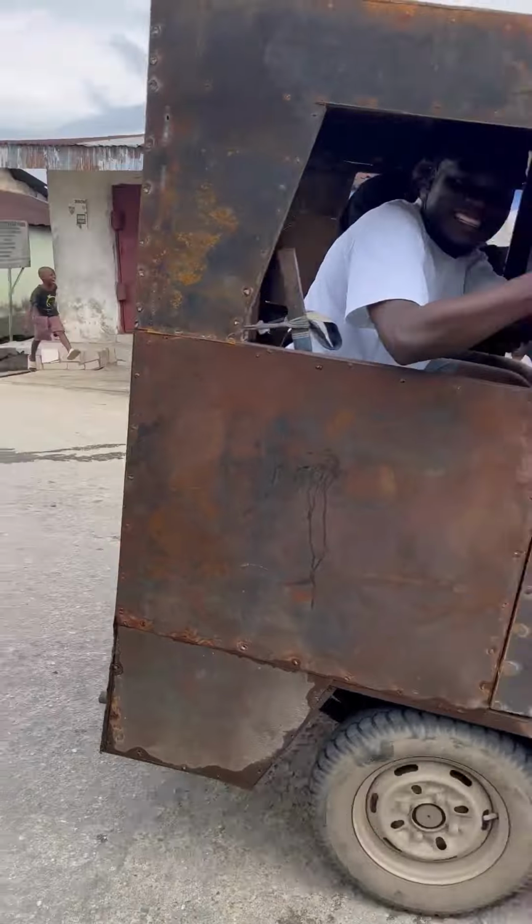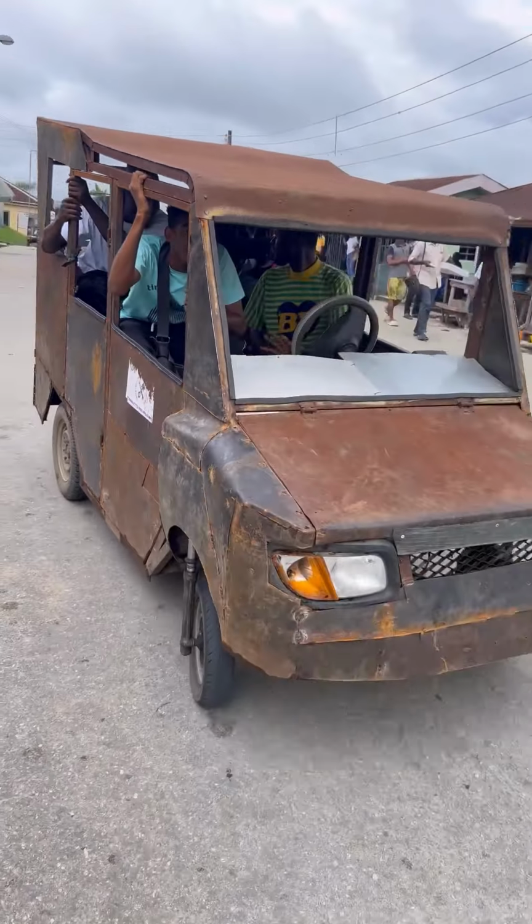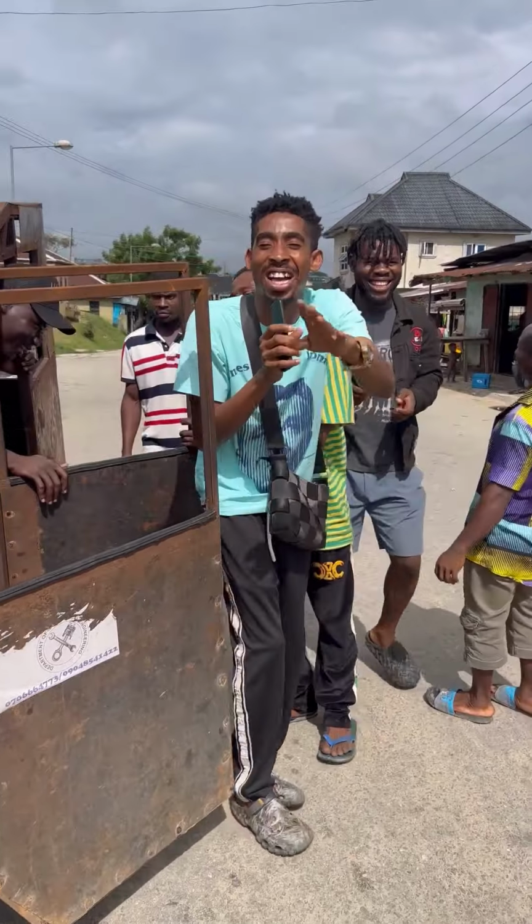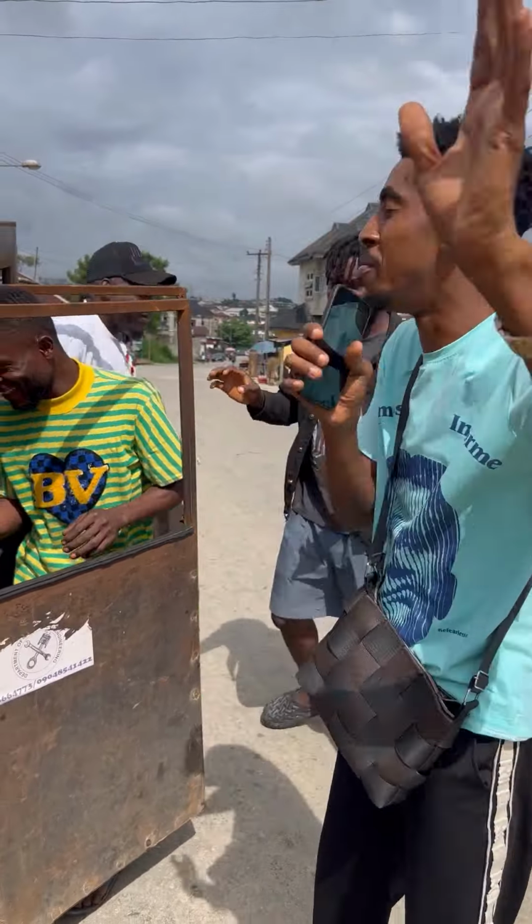The car they reverse, oh. Hey! The first Nigerian homemade car, we get remote.